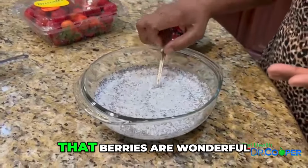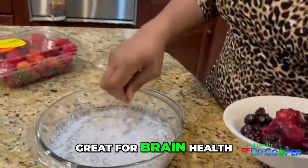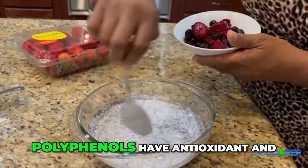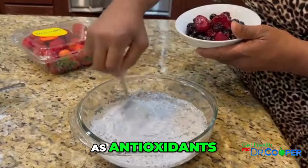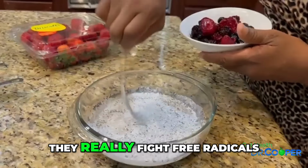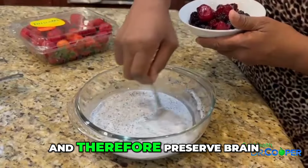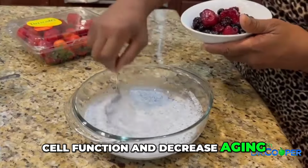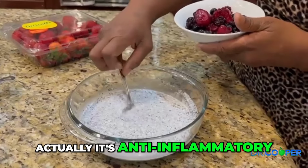And then you know that berries are wonderful. Berries are great for brain health. Berries contain polyphenols. Polyphenols have antioxidant and anti-inflammatory properties. As antioxidants, they really fight free radicals and decrease oxidative stress and therefore preserve brain cell function and decrease aging. An antioxidant is actually anti-inflammatory.